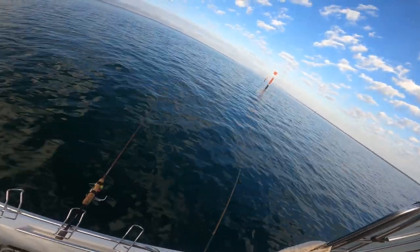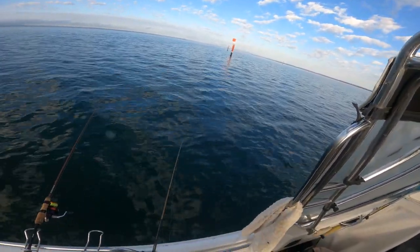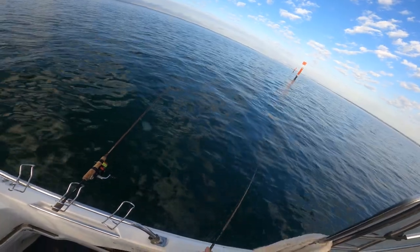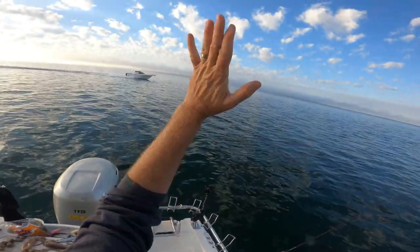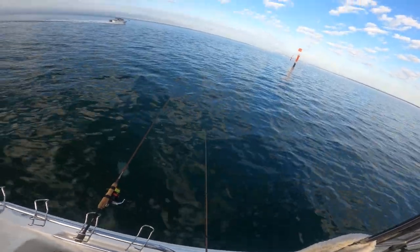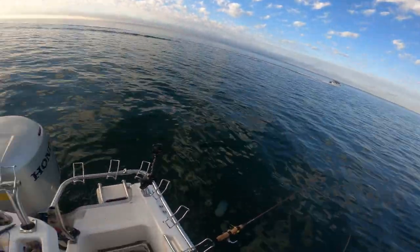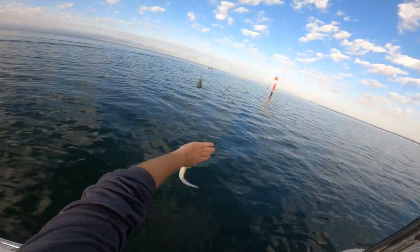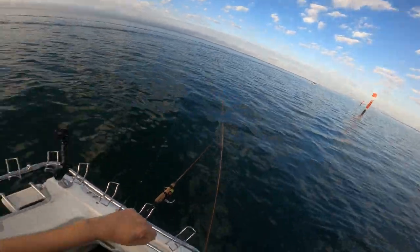Got one on here. Just a little one. Just don't want to bring him in while the boat goes past. Just a little whiting there. Nothing huge.